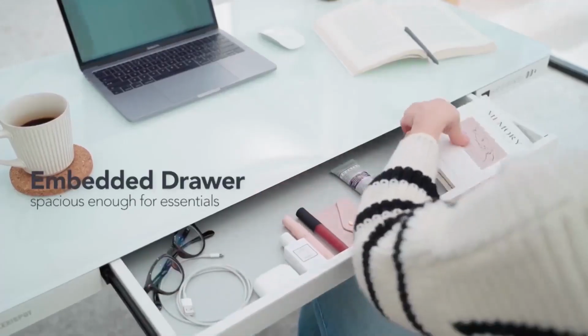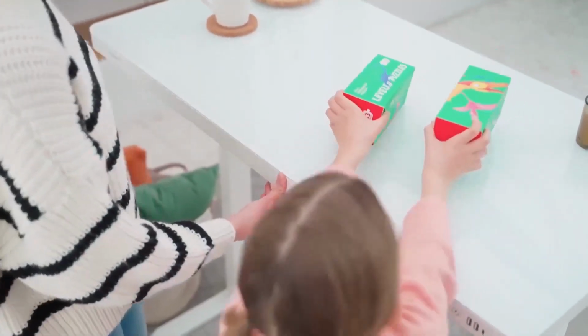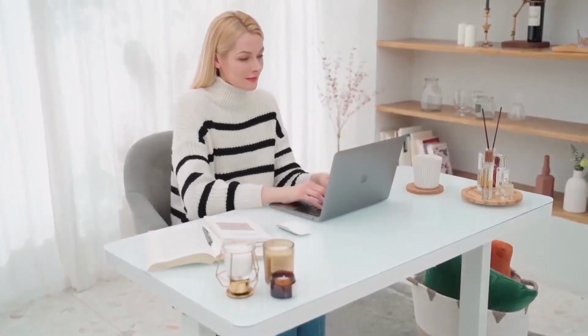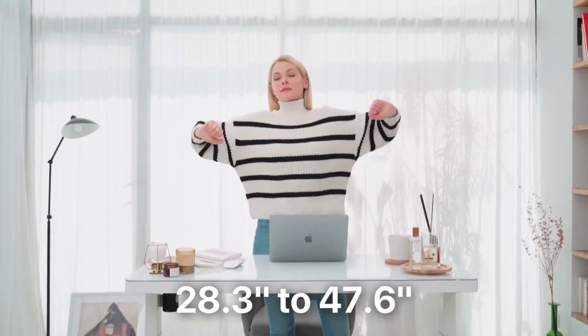Equipped with an embedded spacious drawer, this computer table ensures easy access to your essentials while maintaining a clutter-free environment. With programmable height presets, achieving the perfect ergonomic position is a breeze. Effortlessly transition from sitting to standing with the press of a button due to the robust motor that smoothly adjusts the table's height from 28.3 inches to 47.6 inches.